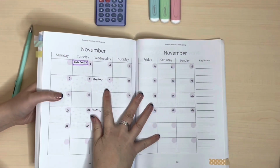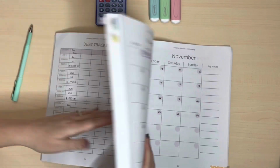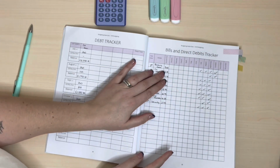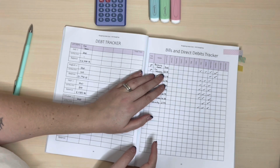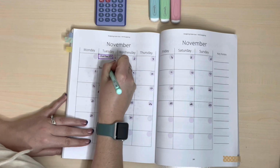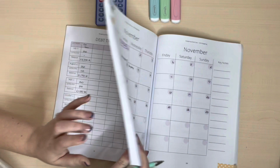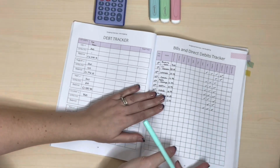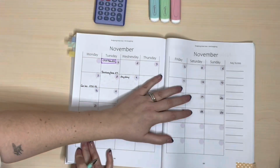So our next payment will be on the 9th of November. So I'm going to see what's coming out between the 1st and the 9th. So we have banking fees of €9 and we have car insurance of €52.18. And that is everything coming out in that period. We'll get paid on the 9th, so yeah, that's everything.